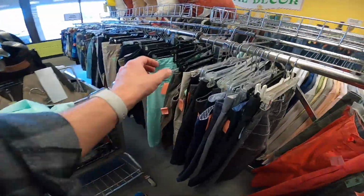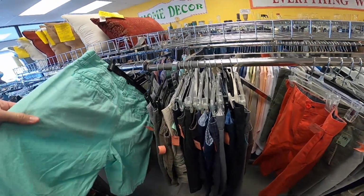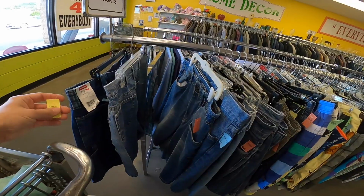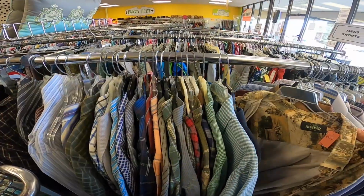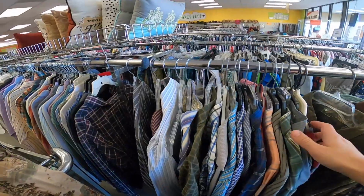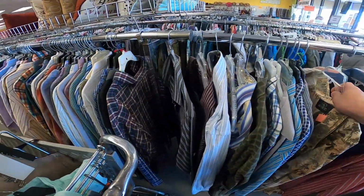Cruising on down, also looking at shorts. I bought this pair of mint green shorts for myself as well, not to wear with that shirt because that would look horrible. But I've been paying a lot of attention to colorful shorts. And then also really quick, can we just say something for the fact that there are actually good clothes nowadays in the Thrift? Like, I actually find my size and style rather often.